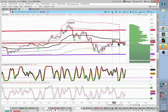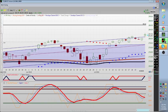And now this is after hours stuff. Now I want to give you a second look at this, and this is more of a macro look. We go on to my telecharts program, and this is a daily, okay? And you notice the market's been pushing up, pushing up, pushing up, and then we had this gap up, and now we have a spinning top. And this is a topping pattern.